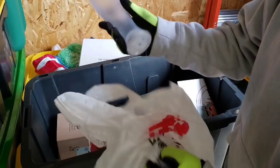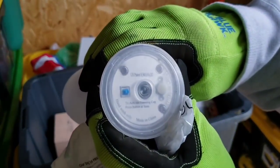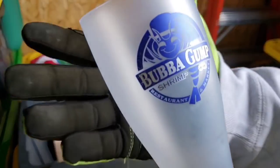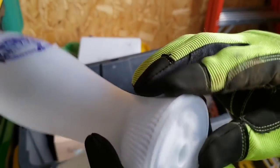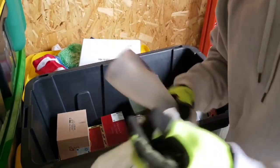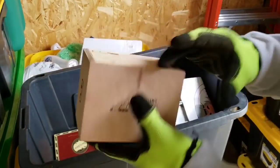What's this? This doesn't look like a cigar. Maybe it'll be another... it's some kind of... Oh, I think you put Bubba Gump Shrimp. That's what it is. The Bubba Gump Shrimp. You open it up and you turn it on. Or maybe you turn it on like this. No, you turn it on like this, and then it's going to light up inside there. I get it. Okay. Cool. Bubba Gump shrimp. That's cool. More cigar boxes.